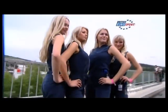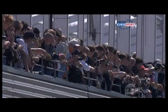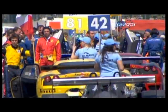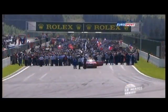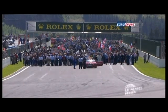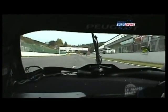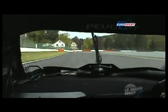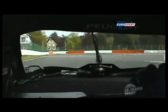Well, after rain on Saturday evening and fog cancelling the morning warm-up on Sunday, by race time, Spa-Francorchamps was baking in the heat of the sun. All the weather forecasts look good, and with the awesome Spa in front of them and 1,000 kilometers of racing, everybody was looking forward to a great race.